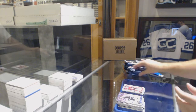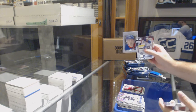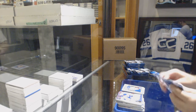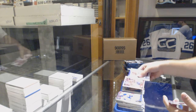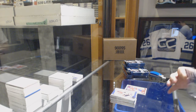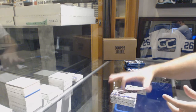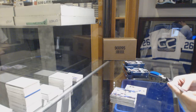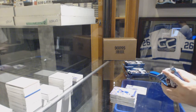Chychrun Marquee Rookie. Anthony Beauvillier Portraits Rookie. Arturi Lehkonen Marquee Rookie. Kasperi Kapanen Portraits Rookie. Canvas of Jaden Schwartz.